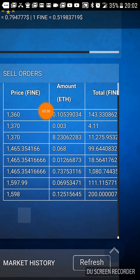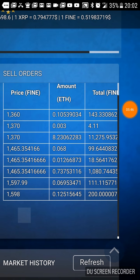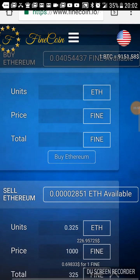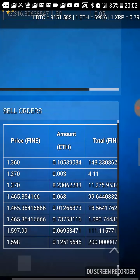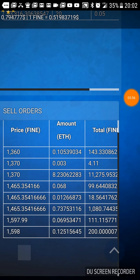But right now it's lower than that. So just go with what it is now. It just happens to be that way right now. So go ahead and sell your Fine, right? And then what you're going to do is put in a buy order. So if we sold it for, let's say, 1360, I've generally been doing like 100 Fine increments. So I would put in a buy order after this sells for 1460, right?